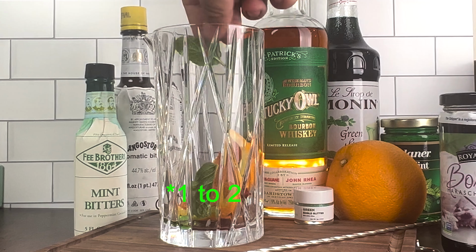Hey, Doc Martinez here, and today I will be making a mint green old fashioned. I gathered inspiration from a post by liquor.com. I'll make sure to put a link down below.